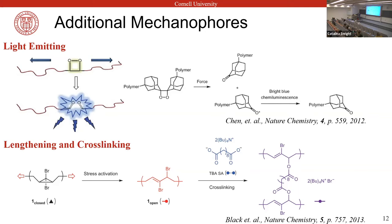So they did this thing with unfolding, but then they were also able to drive cross-linking. This becomes a reactive site, and if you put a cross-linker in there, you can end up with a material that's stiffer and tougher than you started with. So you do what seems to be destroying the material, and you end up with something better.